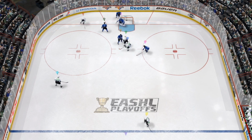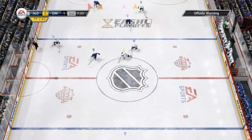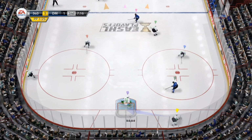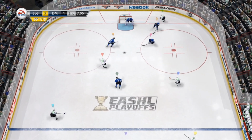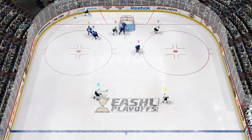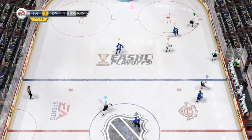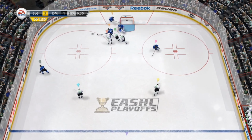He'll carry it now. Good stick work. Blocks that one with the pad. Pass along the boards to York. Two goals in this game, part of the big lead they've established already. Nice check. You want to give the offense a chance, keep that puck in the zone, he does. He's got pressure. To Williams. Good poke check. Gets that puck. Shot. Good save right there. That's positioning.